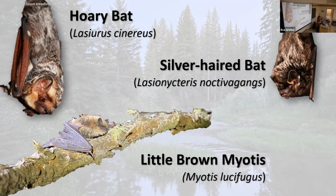Cypress, yet again, is an outstanding place, and there is an incredible maternity colony of little brown Myotis located, of all places, right at the ranger station. So we can just set up, there's chairs and tables and horses hang out with us, and then we just get to catch bats outside of a barn. It's fantastic.